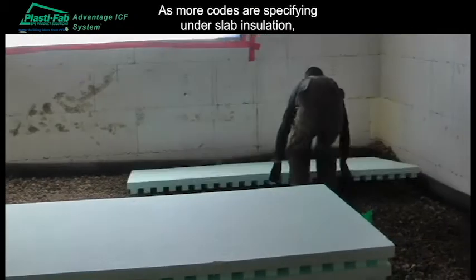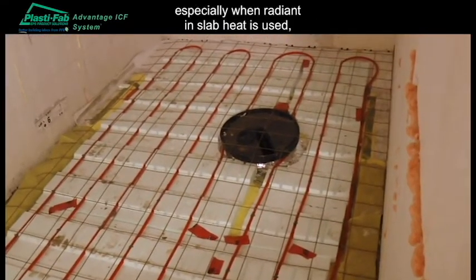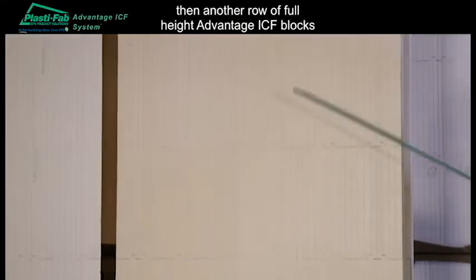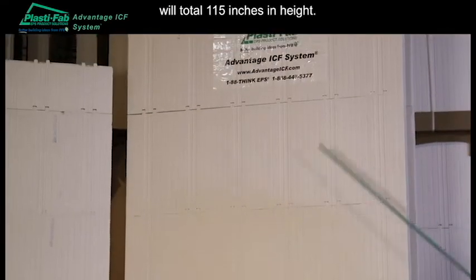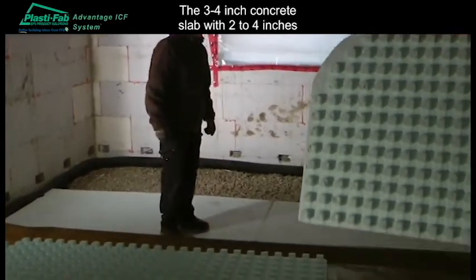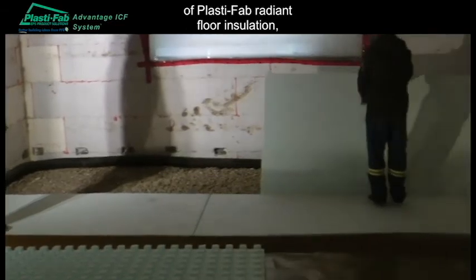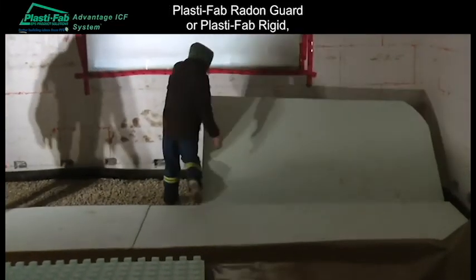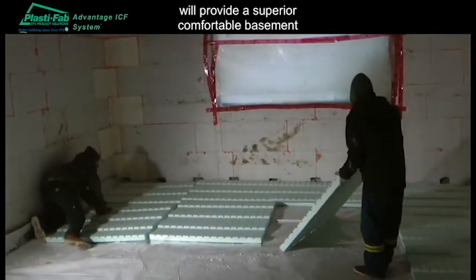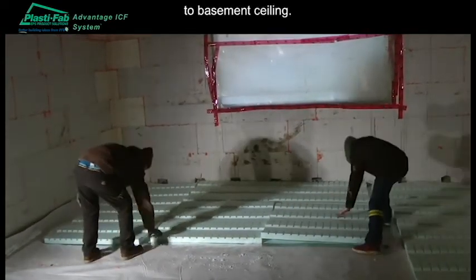As more codes are specifying under-slab insulation, especially when radiant in-slab heat is used, another row of full-height Advantage ICF blocks will total 115.5 inches in height. The 3 to 4 inch concrete slab with 2 to 4 inches of Plasti-Fab radiant floor insulation, Plasti-Fab radon guard, or Plasti-Fab rigid will provide a superior comfortable basement with a clear interior height of 9 feet from top of slab to basement ceiling.